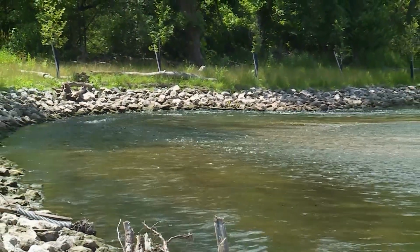Yeah, you'll have fun on the Clinton River. It's a pure gem. It's up north in your backyard. It's a lot of fun, and you'll really enjoy it.